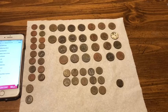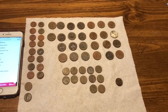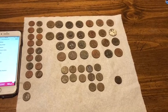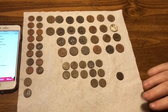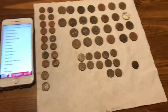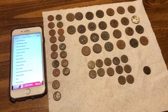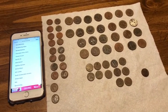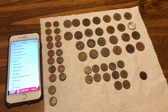Okay, everybody, here are the coins I found last week. There are 26 quarters, 18 dimes, and 13 pennies. And right here, well, the wheat pennies are somewhere, I don't know where it's at. So it comes to a grand total of $8.43, and the winner is P.D. Sandigger. So congratulations, P.D.